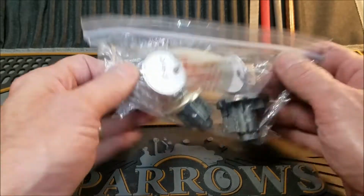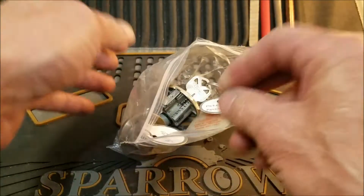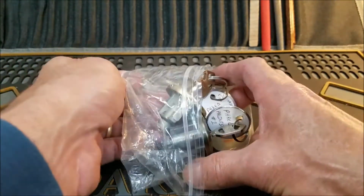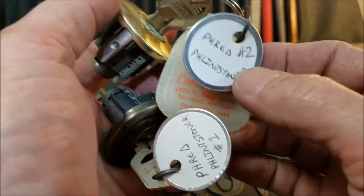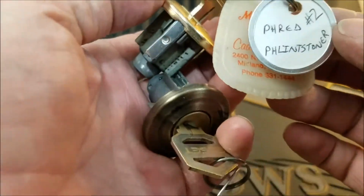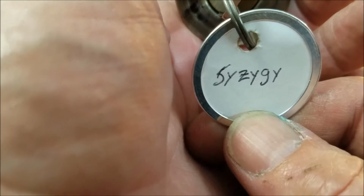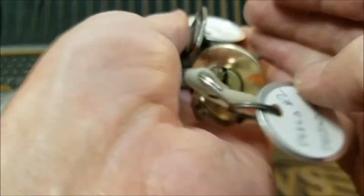But anyways, we have a couple of locks here that were sent to me by my buddy, Bill Bacardi. These are from a lock maker that I have not picked from yet, and we all know and have heard this name. It is Phred Phlintstoner. We have his number 2 here, called Spools, and his number 1. I'm not sure exactly what that is, Synergy, something weird like that. But I have his number 1 and number 2 challenge lock here.